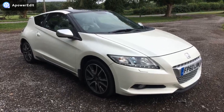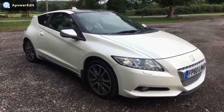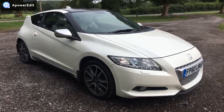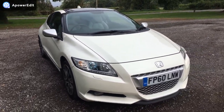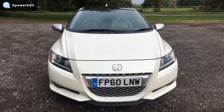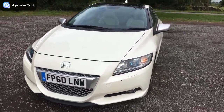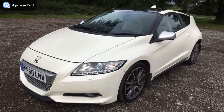Right then, this is a quick walk around video, and this is for a Honda CRZ 1.5 GT. You can see here this one's finished with the really sought after dynamic pack with these optional upgraded alloy wheels from Honda. I think by far this is the best colour combination and spec combination of all. The white works absolutely brilliant on the GTs because they've got the black panoramic roof and these little black inserts for the dynamic pack and the grille, but also these alloys just make the car look absolutely fantastic.